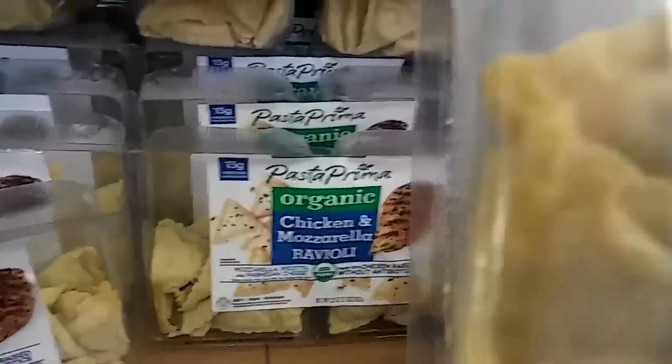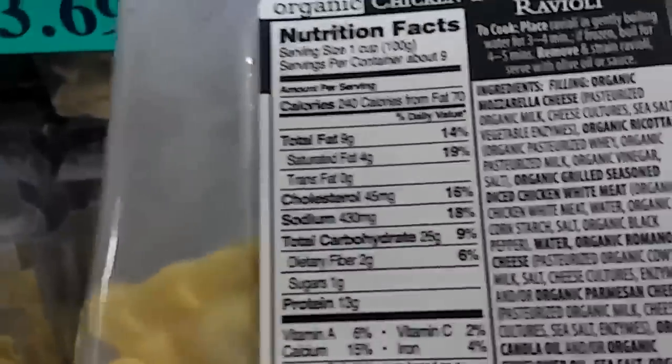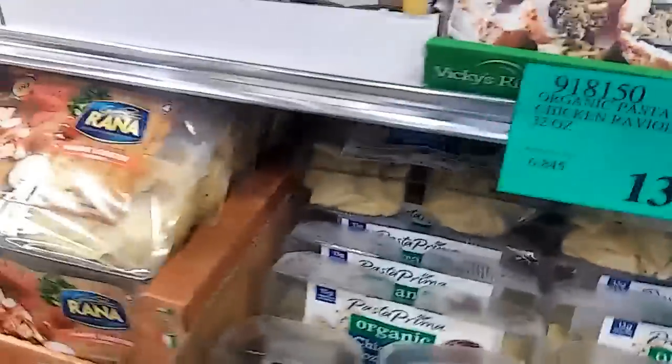And then over here we got the chicken mozzarella with ravioli. Don't expect this to be a fit for keto. Nope. 26 carbs, but hey, organic. If you're looking for organic for your kids.